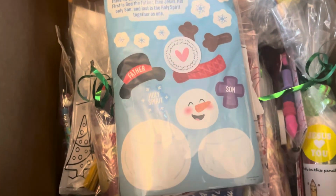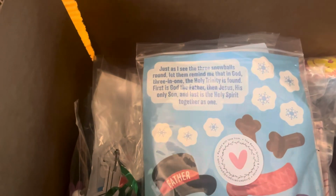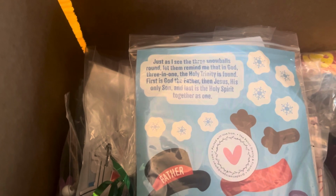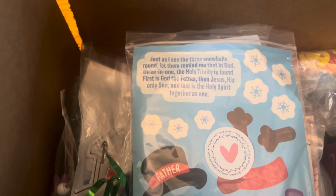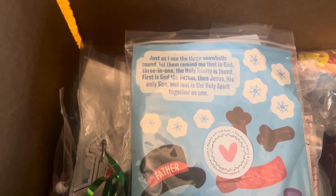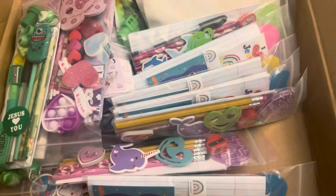I also got these on Oriental Trading, and I love these because it says, just as I see 3 snowballs round, for them to remind you that in God, 3 in 1, the Holy Trinity is found. First is God the Father, then Jesus, his only Son, and last is the Holy Spirit, together as one. So I love that message.